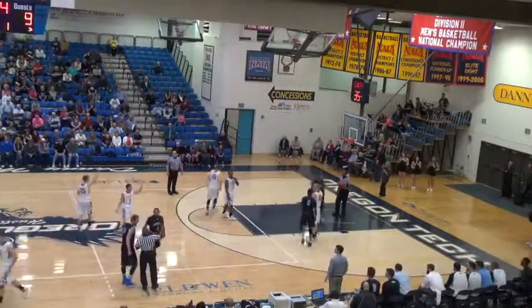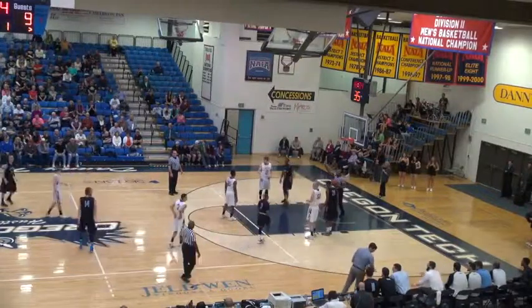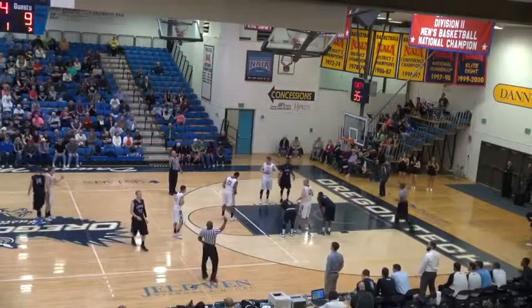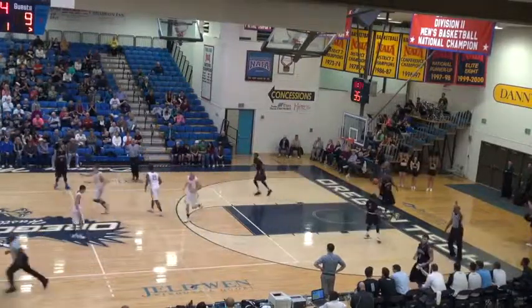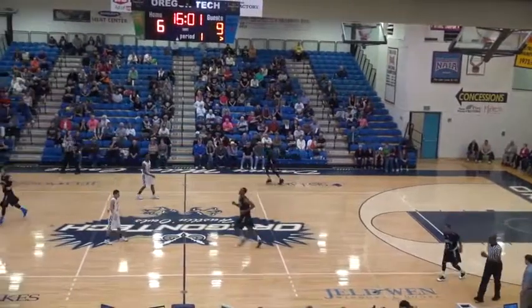Schramm comes out. JJ comes out. Austin Flint comes in, and also in, Tyler Van Kirk. On the other side of the ledger, coming in for the first time is Ryan Parks, a senior out of Las Vegas, Nevada. Shot again by LeVar Moore is good, and it's 9-6. So Tech on a 4-0 run of their own.